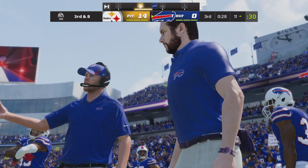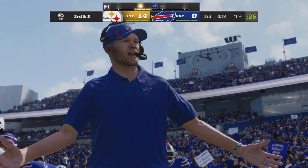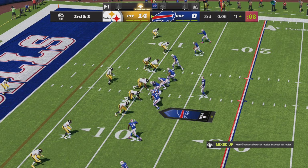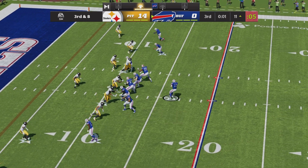You can't give away these types of opportunities in the red zone. And I'm sure that was flashing through his brain as the ball escaped his hands. Fortunately for him, able to get picked up by his team, fumble recovered. They still have an opportunity deep in the red zone.